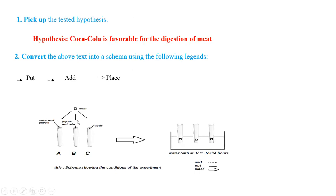In order to transform the text into schema, we use 3 test tubes, A, B, and C. Look at the meat. 3 identical pieces of meat are put in each tube, and we add. Look at the add. This is the arrow that means put, and this is the arrow that means add.